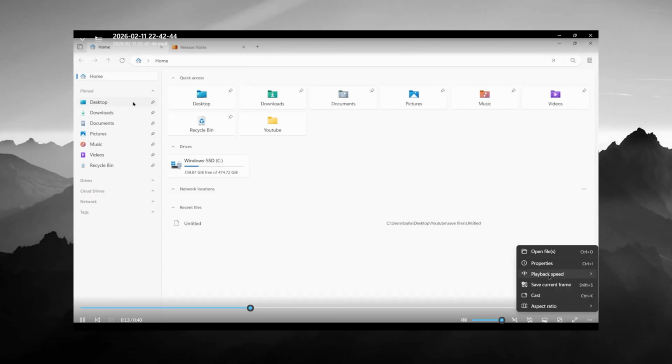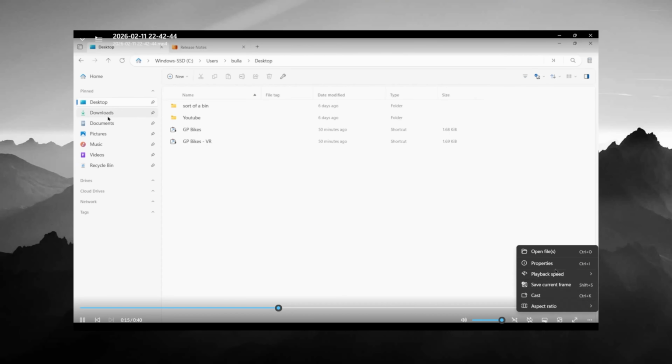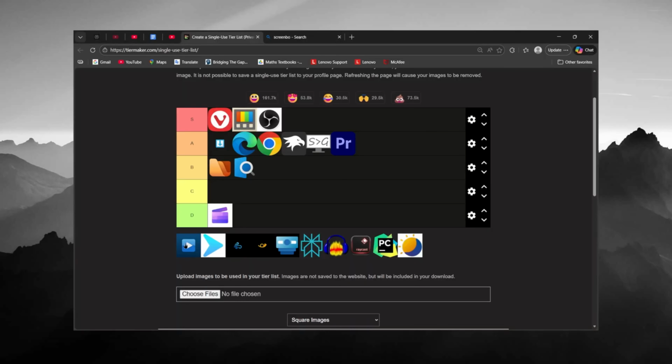Plays almost any video or audio format, supports picture-in-picture, gesture controls, and keyboard shortcuts. You can save frames as images or cast to other devices too. Puts it in a solid A tier.